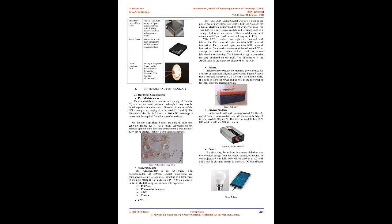A maximum of 100 mW power may be acquired from this sort of transducer. On the footstep plate, 8 discs are utilized. Each disk generates around 1.5 V. As a result, depending on the pressure applied to the footstep arrangement, a maximum of 12 V can be created. Figure 4 depicts an arrangement. Figure 4, Piezo footstep plate.